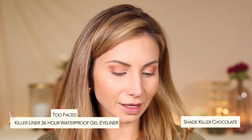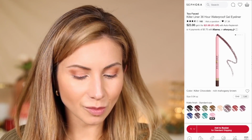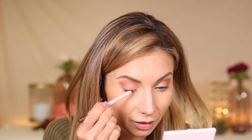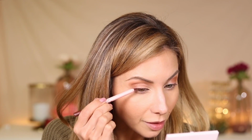Next, we're going to go in and line our eyes, and I have the Too Faced Killer Eyeliner. This is the shade Killer Chocolate. I want to show you guys this shade. It's not just a brown. It almost has this rich burgundy feel to it. It's super creamy. I swatched this on my hand, but I don't think I've used this yet. I'm going to line the entire lash line, all the way from the inner corner, and work my way out.